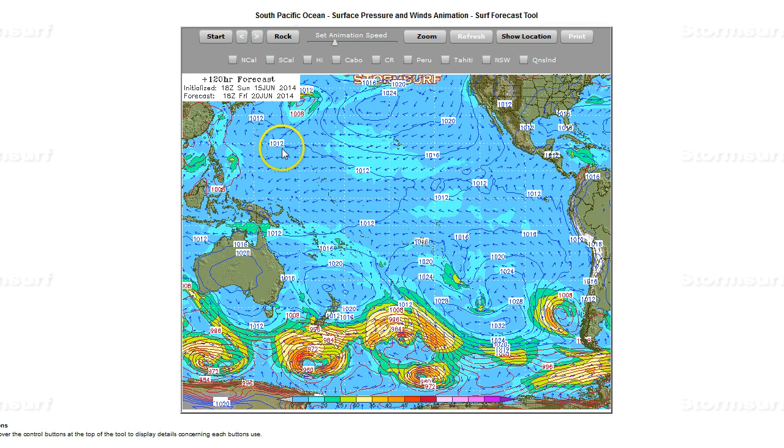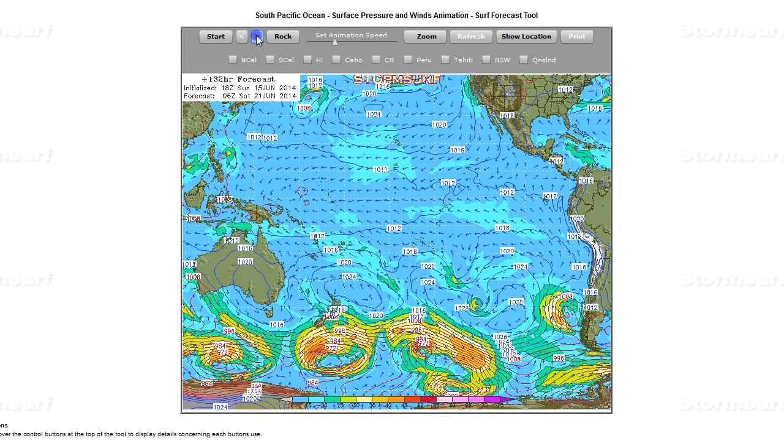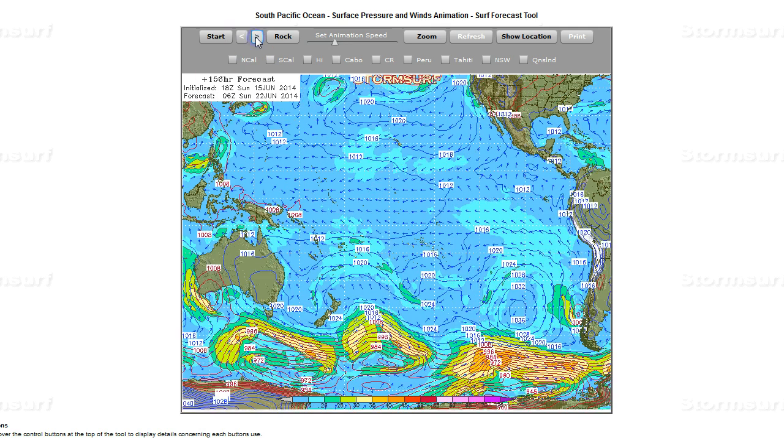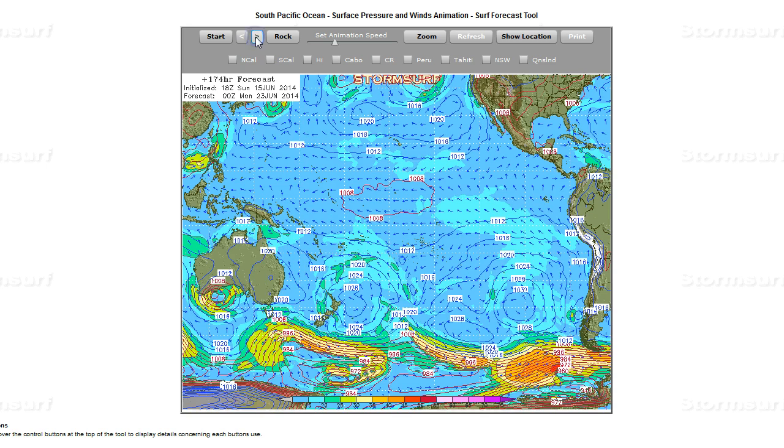Another system develops under it, 45-knot winds, very small fetch area again, and doesn't hold together nearly as well. But that's basically three systems right in a row, and we're not even at the 150-hour mark. Things sort of settle down.